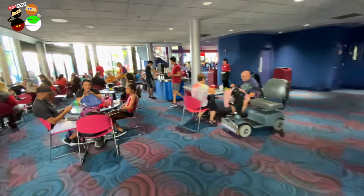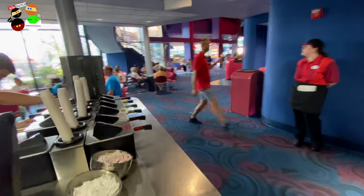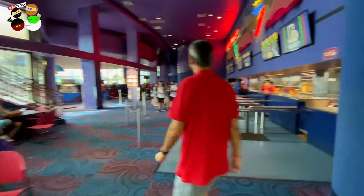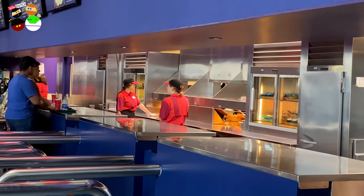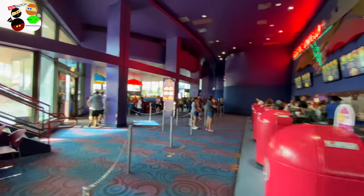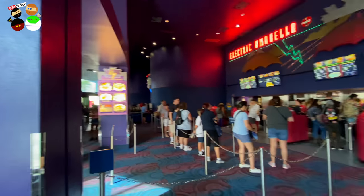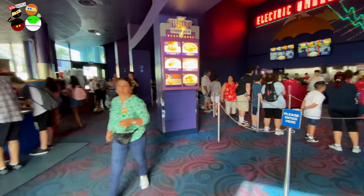See, then you come down here. Let's look for Mike, because we have fast passes. We have fast pass for Spaceship Earth. All right, that was it. I hope you enjoyed the tour. I'm happy that we got to document this before it's gone. And now on to Spaceship Earth.